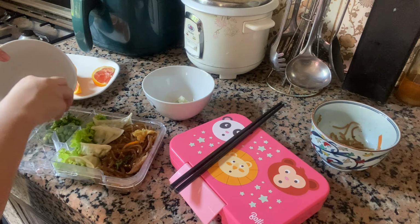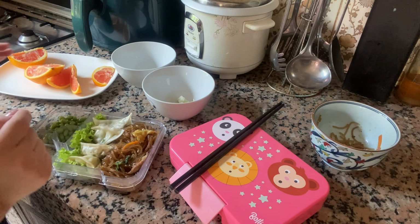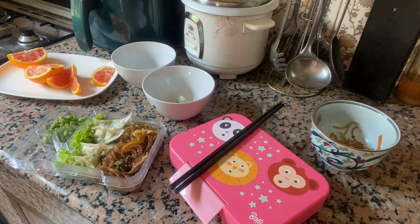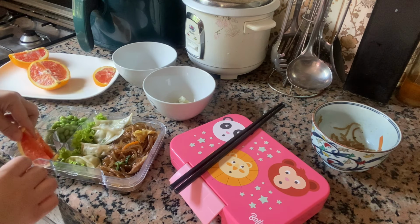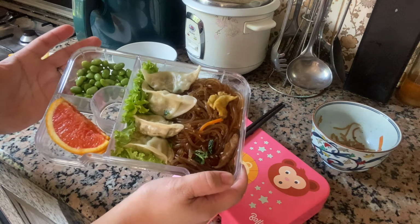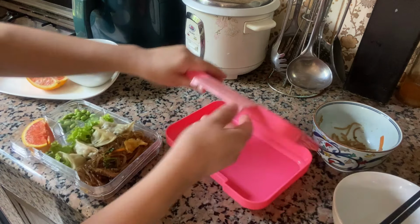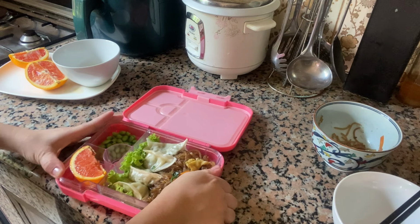Itong edamame na to, pre-boil na siya. Pinakuluan ko na siya, nilagyan ko ng salt, konting salt, and sesame oil. So, yung kanyang orange. Ayan. Ta-da! Finished product! We're gonna put this at the... Okay.